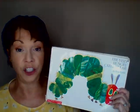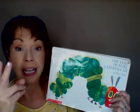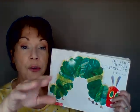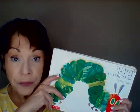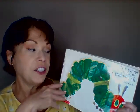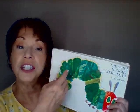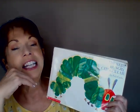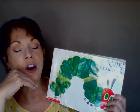First, you have your science terms: egg, caterpillar, chrysalis, butterfly. You can teach them the word metamorphosis. That vocabulary word is not in this book, but that's the process that's occurring in the story, the process of change, or metamorphosis. 4 year olds like to say that big word, Mom and Dad. They like to try. Metamorphosis. Just try it with your child, see what happens.